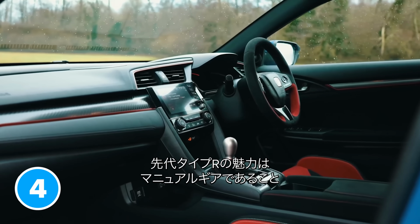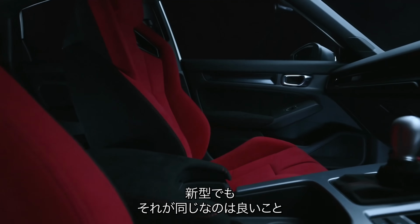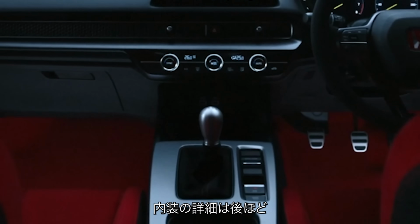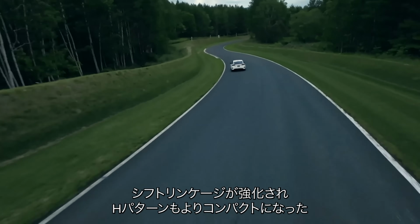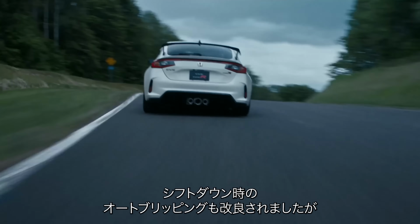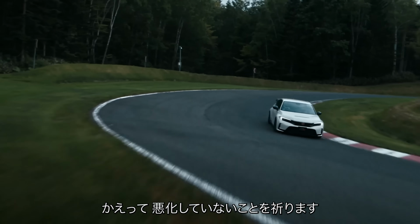Now one of the best things about the old Civic Type R was that it had a manual gearbox and that it was kept lighter than some of its rivals by retaining front-wheel drive rather than going all-wheel drive. So it's a good thing that Honda has kept both of these things for the new model. You get a 6-speed manual gearbox just like the old car with a titanium shift knob. Now I'll tell you more about the rest of the interior in a bit, because you need to know that Honda has also fitted stronger shift linkages to the gearbox and tweaked the H pattern ever so slightly for the new Type R. I'm not sure exactly why they've done this. The gearbox was pretty much perfection as it was. Anyhow, it's also retuned the auto rev matching feature to improve the car's balance when you shift down. Once again, never noticed any problems with this. Hopefully they haven't gone and meddled with it and actually made it worse.